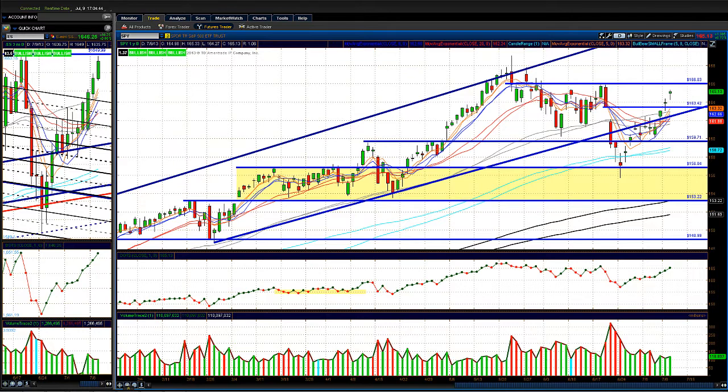If we take a look at the breadth on the market today, we had 4,263 issues advancing on the NYSE, Nasdaq, and the Amex. We had 1,845 issues declining on the NYSE, Nasdaq, and the Amex. Therefore, breadth was in favor of the bulls today, close to a 3-to-1 basis there.